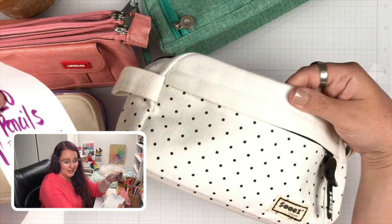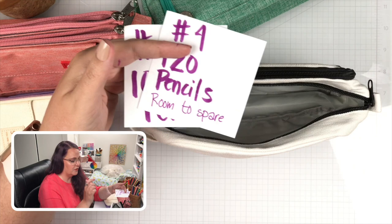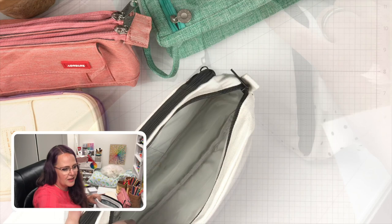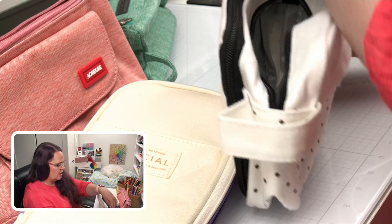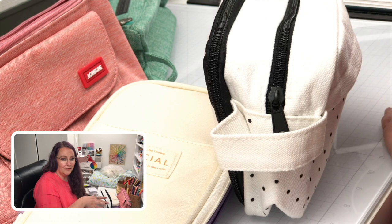I was able to hold 100 of my standard Chinese type gel pens, and I got the whole 120 set of color pencils in here with room to spare. So the 120 pencils came all the way up to where the zipper stops. Let me show you that in the other angle. So the zipper has this curve here, which allows you to access things really well, but it sort of stops your capacity. You wouldn't want to fill past that unless you were being careful to not spill anything when you opened it up.